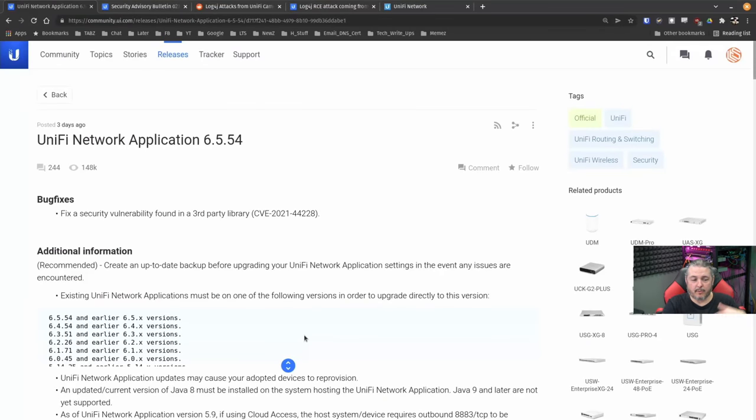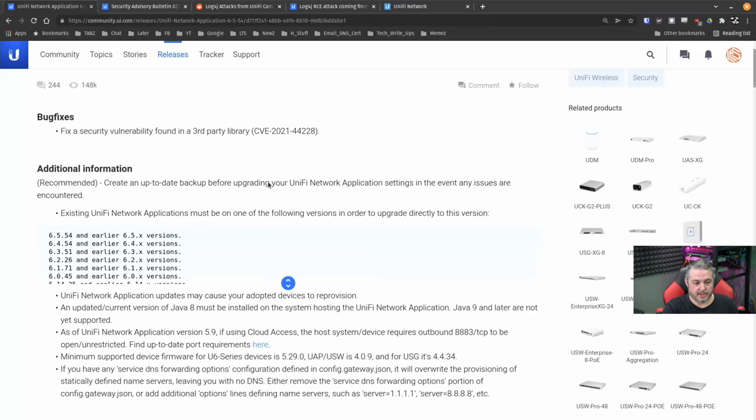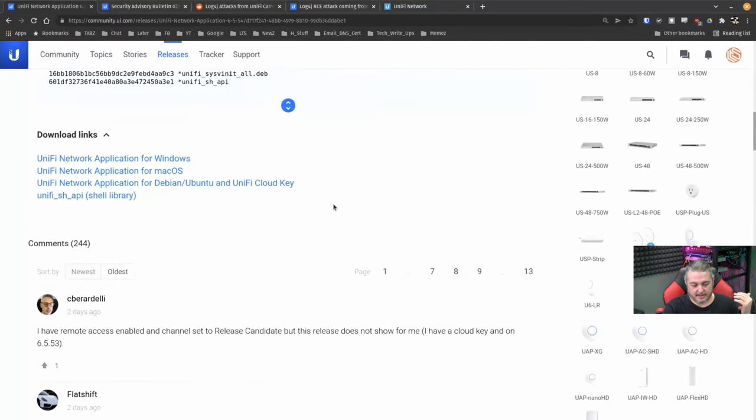Now, I will be leaving a link right here to the UniFi application 6.5.54. If there's a newer version when you're watching this in the future, get whatever the latest version is. But this is just them talking about it, and as I said, they were very quick to be on top of this.